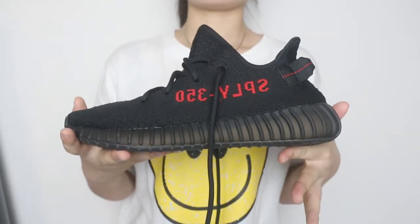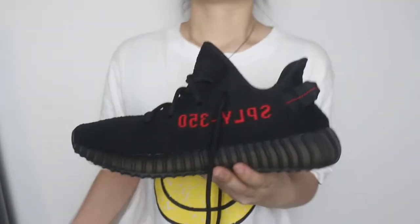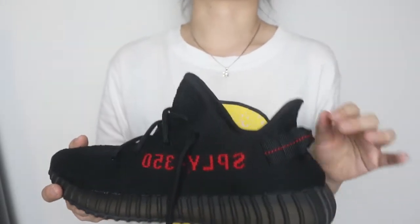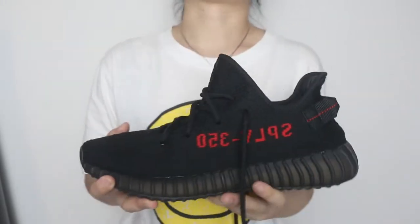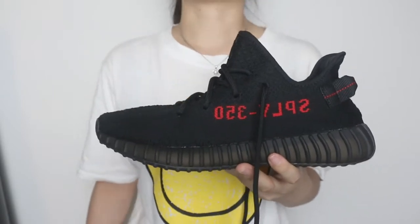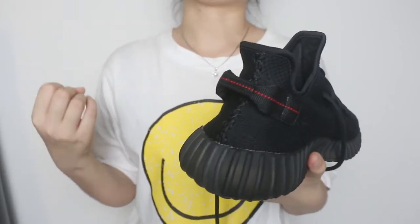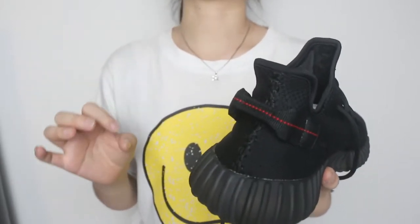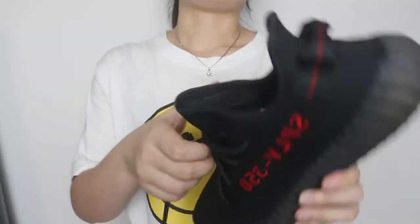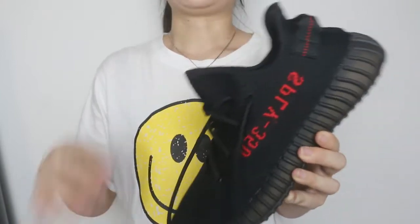Because we are a new team and we want to do long-time business with all you guys and earn more customers to join our business, we need to pay more attention to the details. Just like the inside sticker and the QC sticker on the shoebox. I guess no other suppliers do as many details as we do.